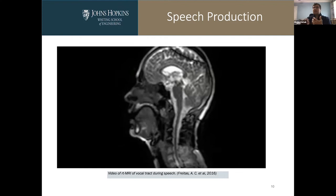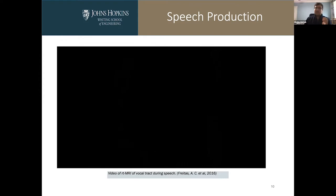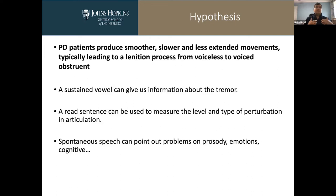Also with our speech researchers, but the main motivation is literally that the speech production system can be affected by Parkinson's and made more rigid, slower, and harder to articulate, which makes the articulatory behavior of the speech different. As I say, Parkinson's disease makes us produce smoother, slower, and less extended movements, which makes the transition between voiced and unvoiced sounds not very clearly defined compared to a normal healthy control, sorry.